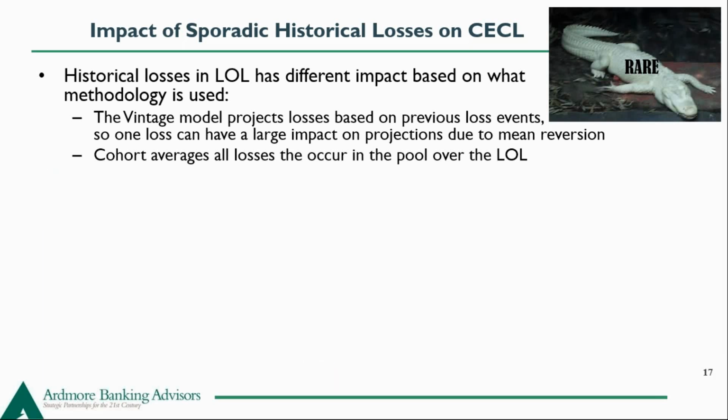With vintage, because of the mean reversion, you'll have these spikes of losses that are replicated like I showed you. In cohort, the losses are averaged, but they include the sporadic losses that may have been in the pool and may have been originated a decade before by a totally different set of underwriting standards and a totally different set of management. So it's a struggle to decide what is appropriate to include and not include.